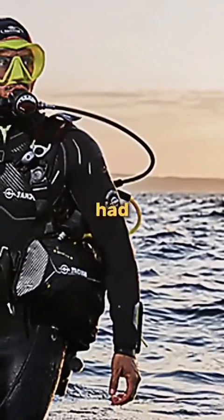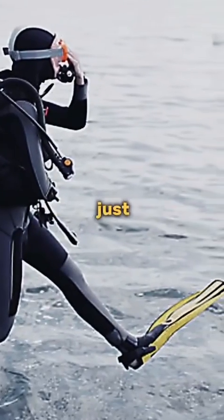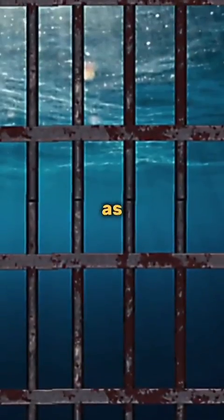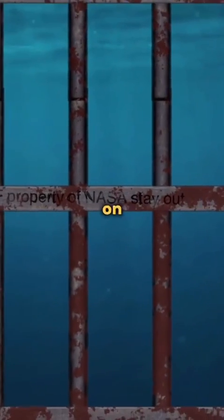Luckily, that day he had his diving gear with him. George then promptly suited up and went down to see what he had just discovered. As he got deeper down, he realized the cage was gigantic. As he closely inspected one of the bars, he noticed a small engraving which read, "Zone F, property of NASA. Stay out," on one of the bars.